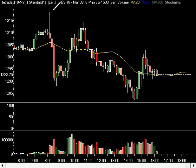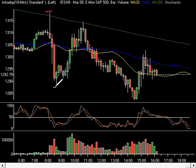But from this high to this low, guys, this is a big move. You're talking about basically from 1318.5, the high of the day, all the way down to around 1287. So you're talking about a huge move there, 30 points on the futures even.